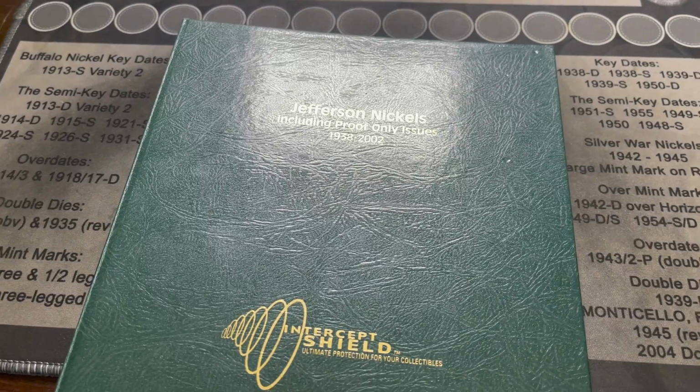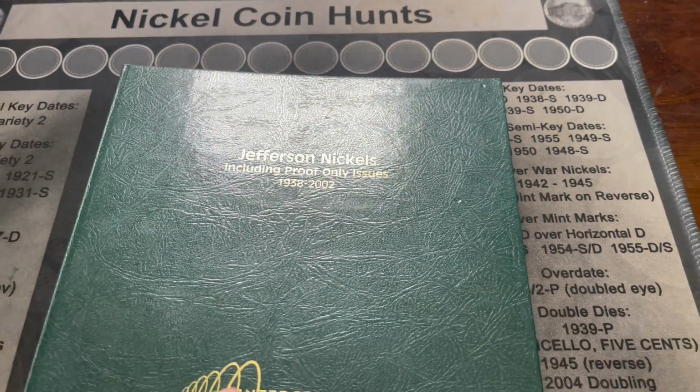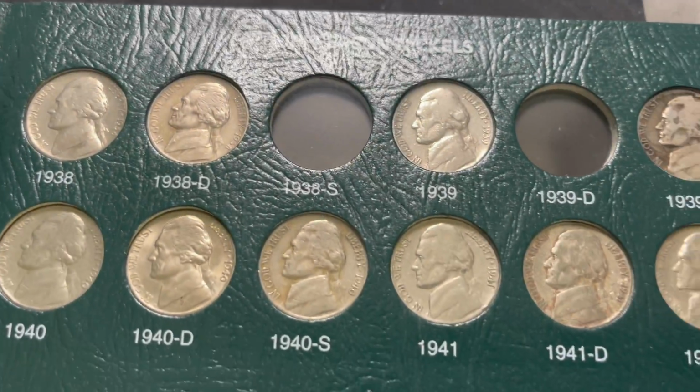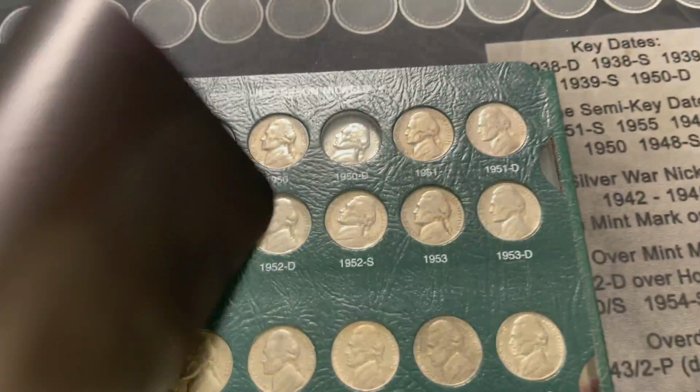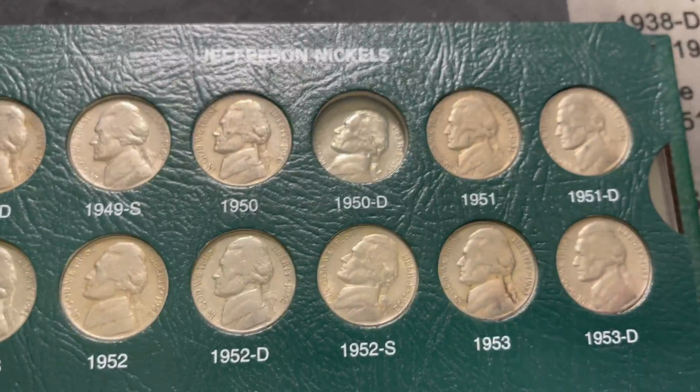It's Fire Coins, and it's time for episode 25 of our Jefferson nickel album fill series. I got 2 bags of nickels, $200 to go through. We are looking for that 38S, 39D, that 42D, and that pesky 50D up top.